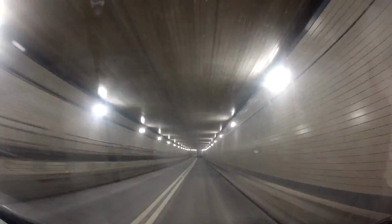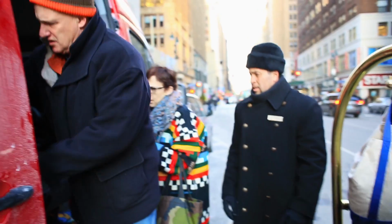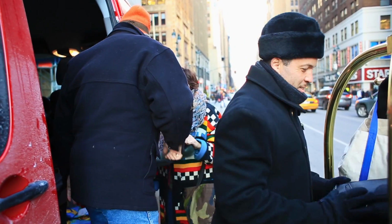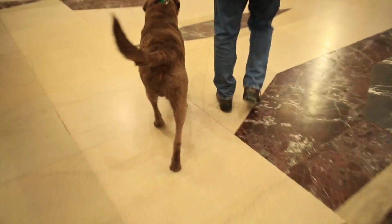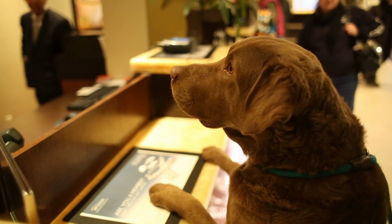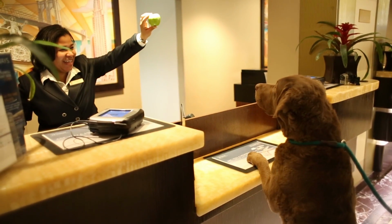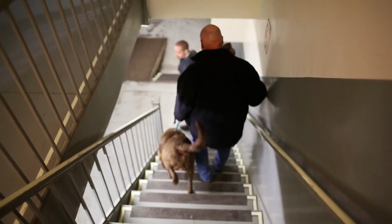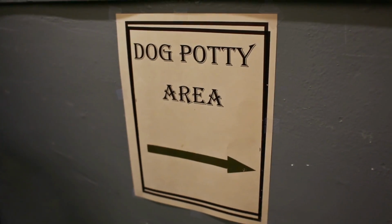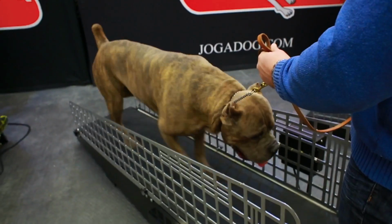We arrived in New York with great relief. The bellman at the Hotel New Yorker was absolutely thrilled to see our 300 bags come pouring out of that van. I would say they were a little happier to see the dog in the front lobby and insisted he jump up and visit them. The next thing we had to do was figure out where you de-poop and de-pee the dog in the hotel, and that happened to be in the basement. You have to see this to believe it.